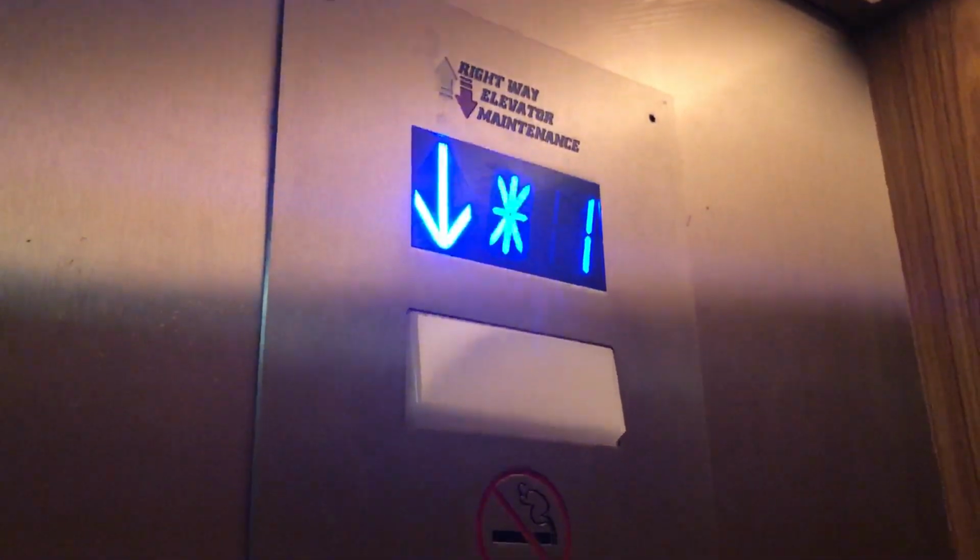Certificate. It's a basic Faker Grain original cab. They did not redo the cab during the mod. Kind of dark. It was only one fluorescent light on each end. There's the fan, which is again annoying. Then I got 1.